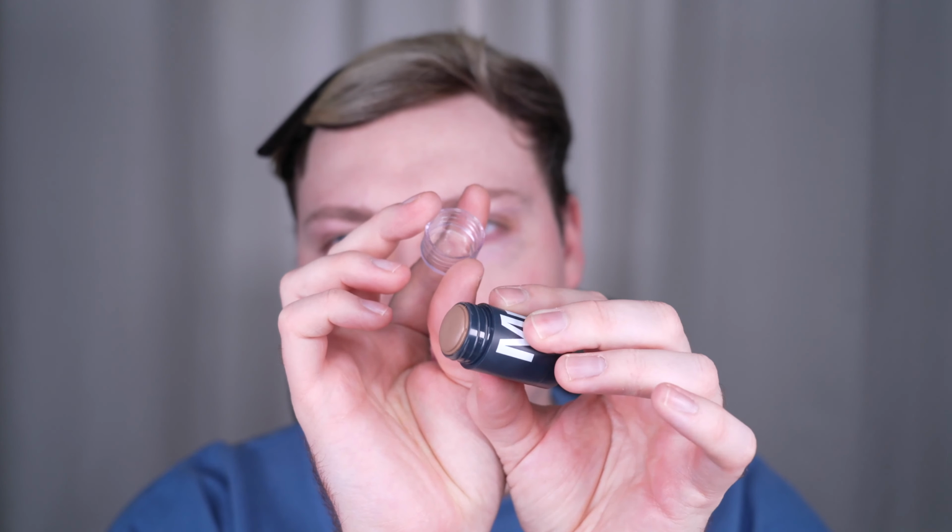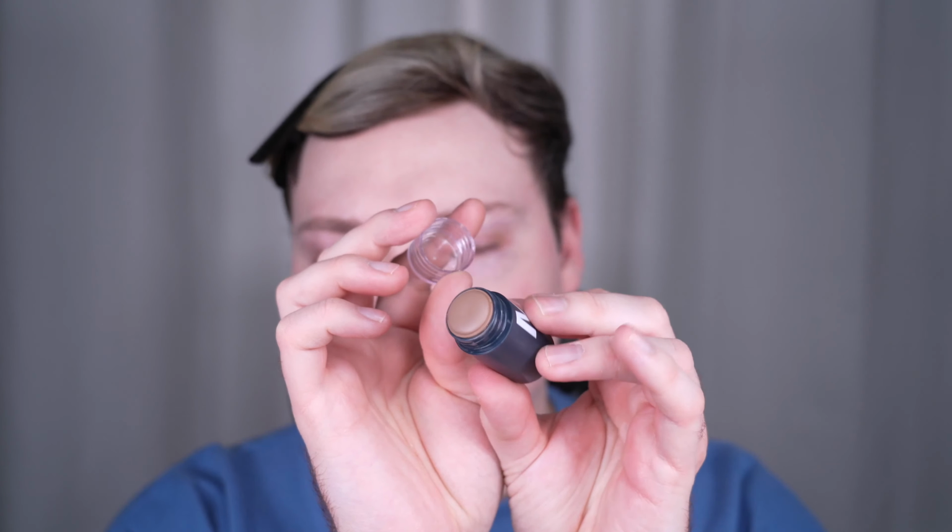So now that I've gone over those really red areas, I'm going to rehydrate the makeup with the mist. And then I'm going to build with the sponge. Going to do a bit of sculpting with the Milk Contour Stick in Toasted.